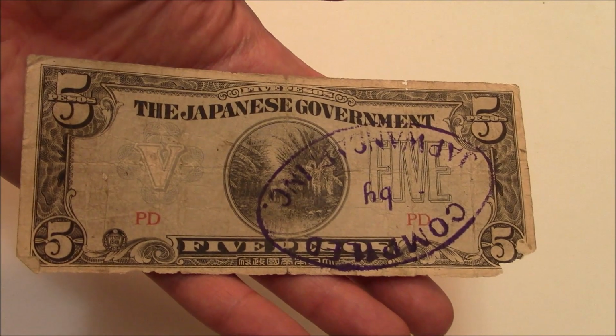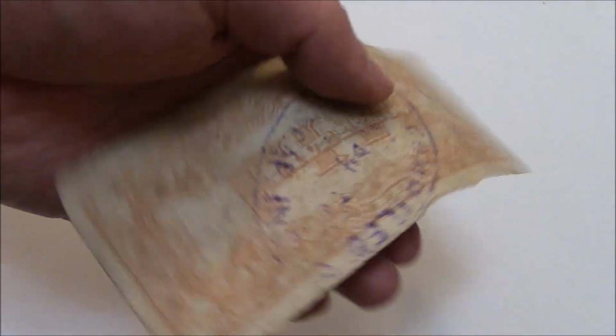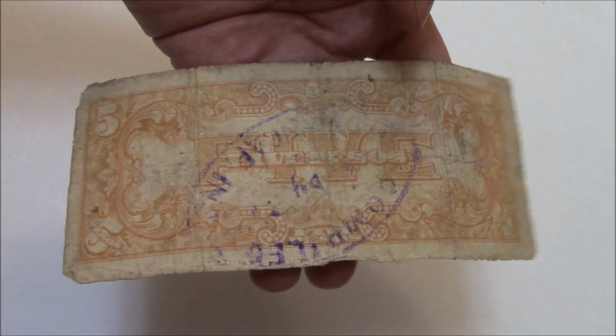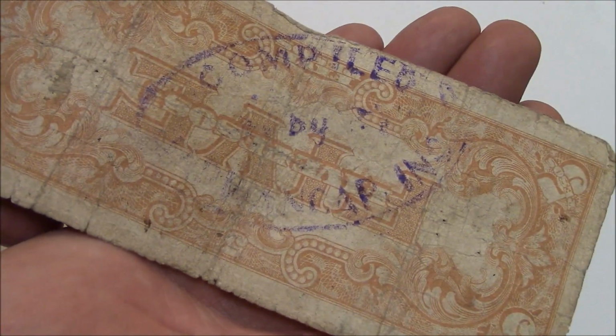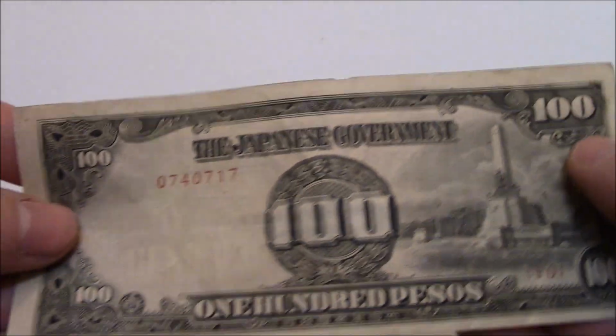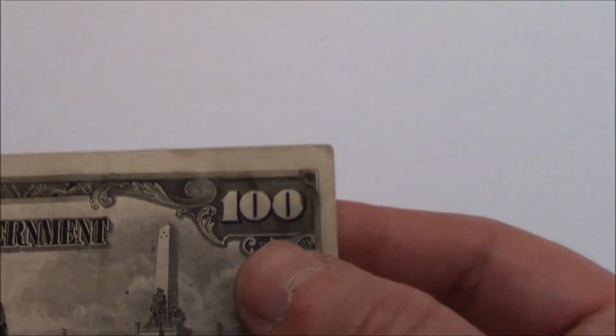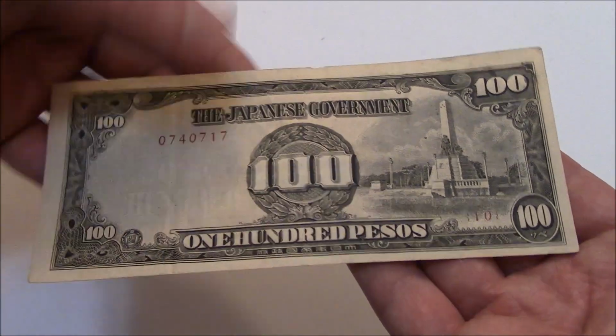So these are similar. This one has no stamp on the front, but it has a stamp on the back. Okay, right here is another note. This actually has wear. Not a lot of wear, but it was used, you can tell. It has folds, some wear on the corners, some staining. And this was used in the Philippines. 100 pesos.